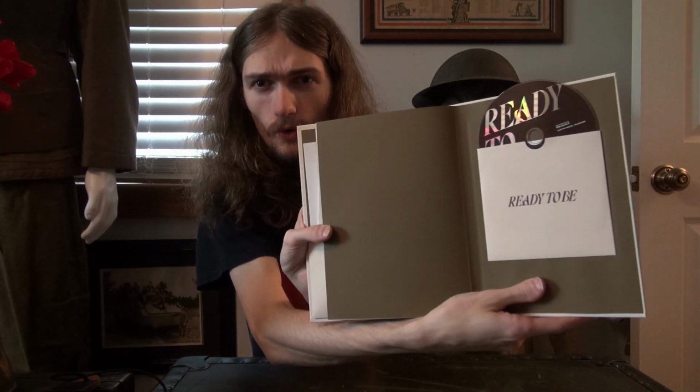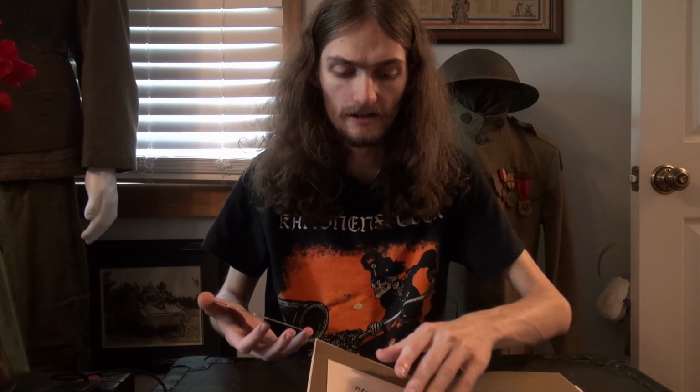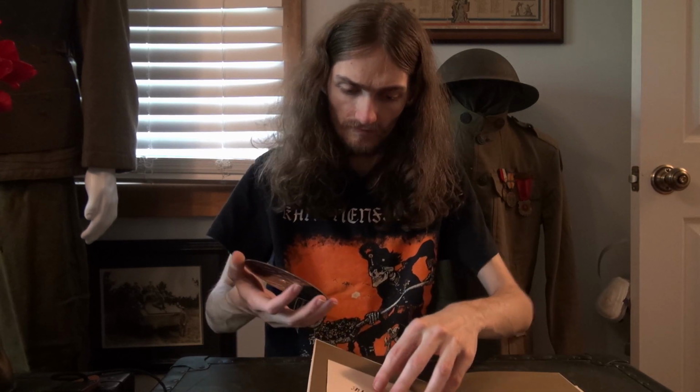But finally, let's take a look at this CD real quick. This is the way it's stored in there, which I don't actually like. It's a bit hard to get the disc out. I feel like this could risk damaging it. I feel like there's a better way to handle that. I think of something like a little interlocking mechanism that folded out so you can lift the CD out. I think that would be much better.